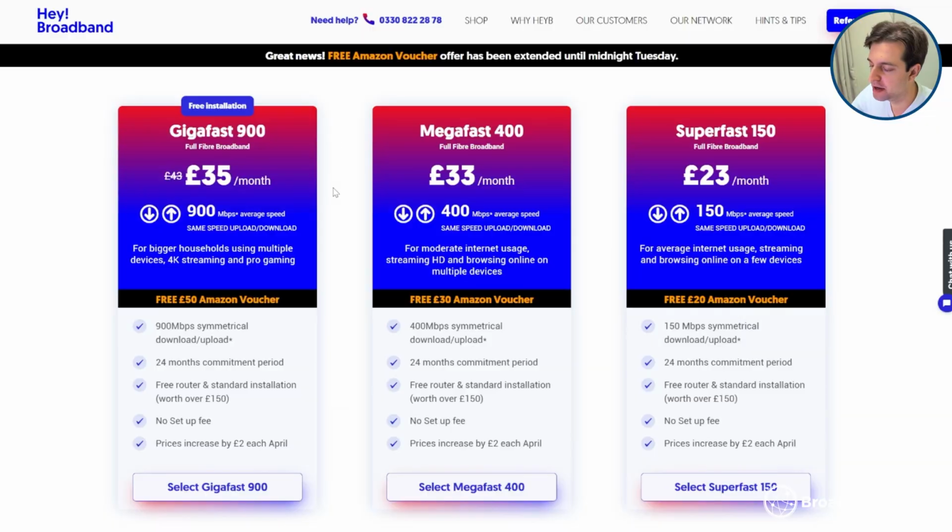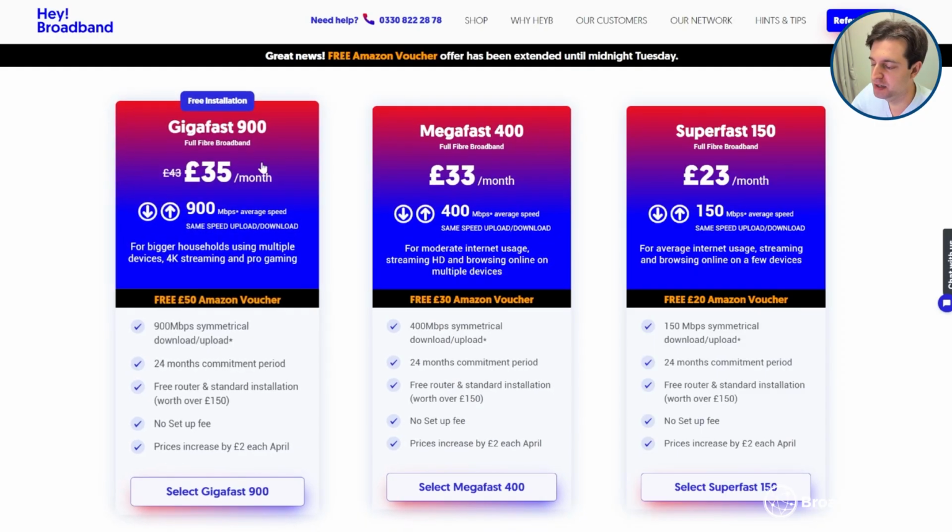Hey Broadband's download and upload speeds are good in some areas, but aren't the best on the market. You get symmetrical download and upload speeds with all of these plans, which is great, meaning your upload speeds will be as fast as your downloads. And the 2 faster plans in particular are really fast. 900 megabit, for example, is more than enough for most families. The problem with Hey Broadband's speeds is they're not the fastest on the market.